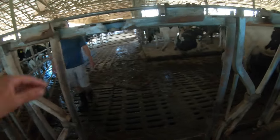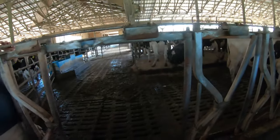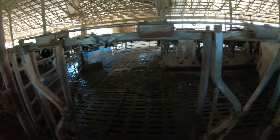As you can tell, these are the headlocks we need to replace. I don't think that that gap is too big.